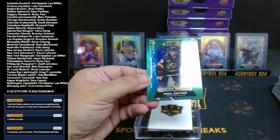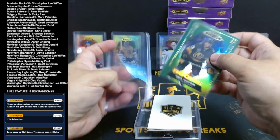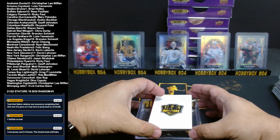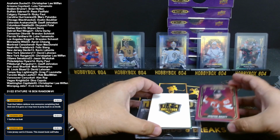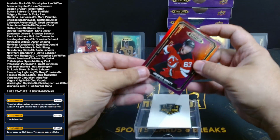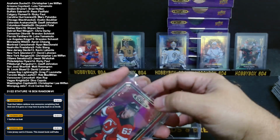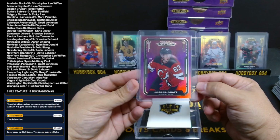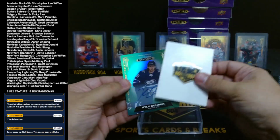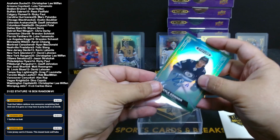Vegas Knights, number 134 out of 149, Paul Cotter, Emerald. All right, we got a red Jesper Bratt, 25 out of 25 for the New Jersey Devils, portrait. That's a color match card. Nice card. Too bad it's not signed, and too bad it's not Dawson Mercer. 25 out of 25 Jesper Bratt Emerald portraits for New Jersey, and we all saw that. Don't tell me that's our veteran auto, as that would be bad.